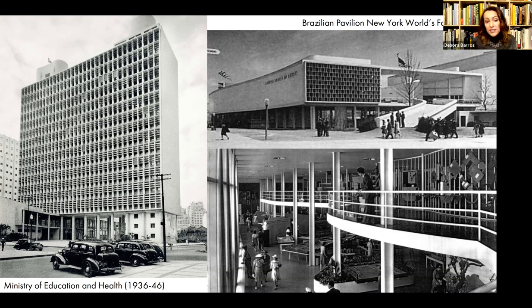But he said, if you're going to do this project, we need to do two things. First, I would like to open it to a group of architects. So he brings his students from the school and colleagues who are working along the lines of the modern movement. And then he also says, and we need Le Corbusier as the advisor.